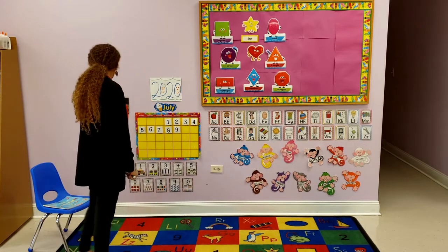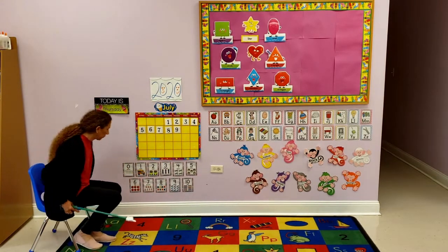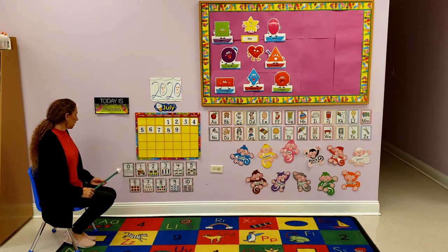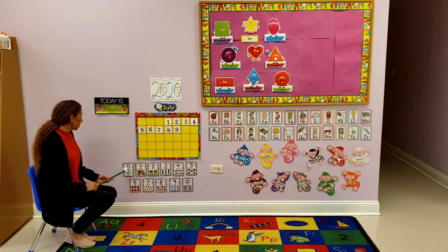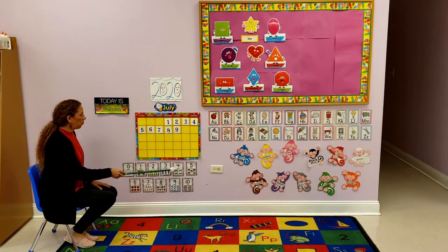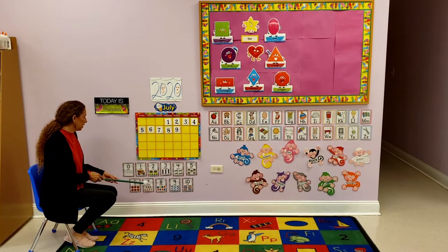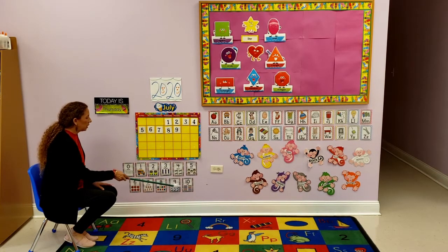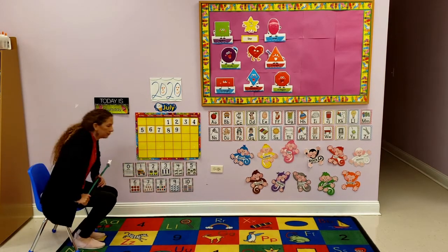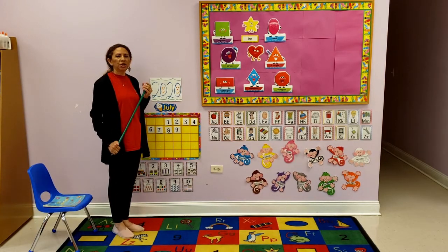Now, we are going to do the numbers, okay? Let's do the numbers. Let's start with the number 0. 0, 1, 2, 3, 4, 5, 6, 7, 8, 9, 10. Good job. Now, we're going to do our shapes.